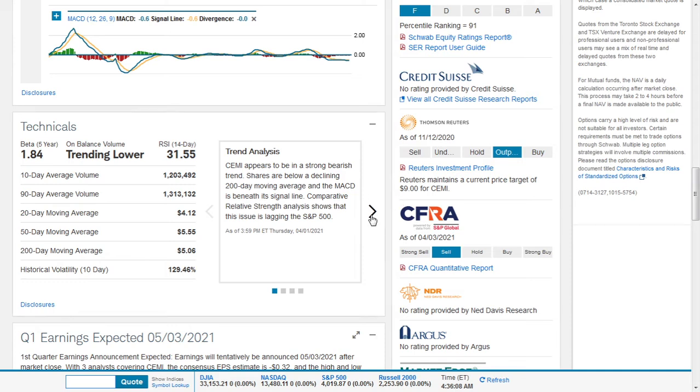It is lagging the S&P 500. Momentum for Chembio strongly bearish. The 14 period slow stochastic oscillator is below 80, the level which many analysts call oversold. This means that investors have been actively selling shares and driving the price lower.